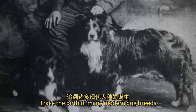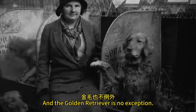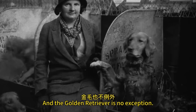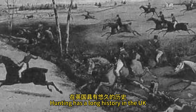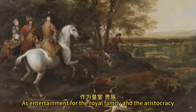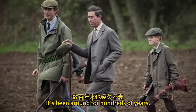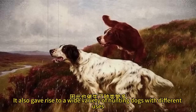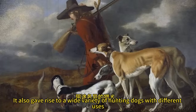Tracing the birth of many modern dog breeds, I can't seem to get around England. And the Golden Retriever is no exception. Hunting has a long history in the UK. As entertainment for the royal family and the aristocracy, it's been around for hundreds of years. Therefore, it also gave rise to a wide variety of hunting dogs with different uses.